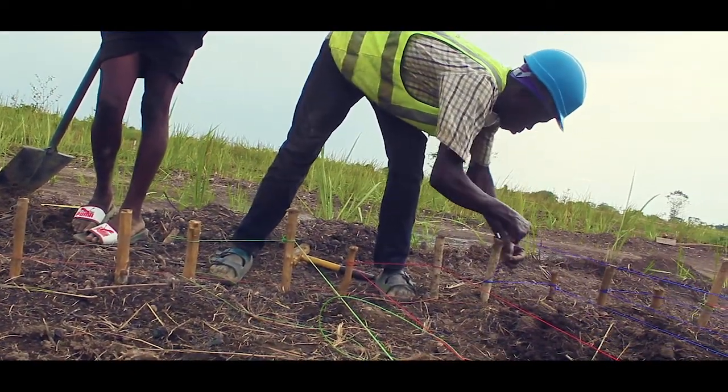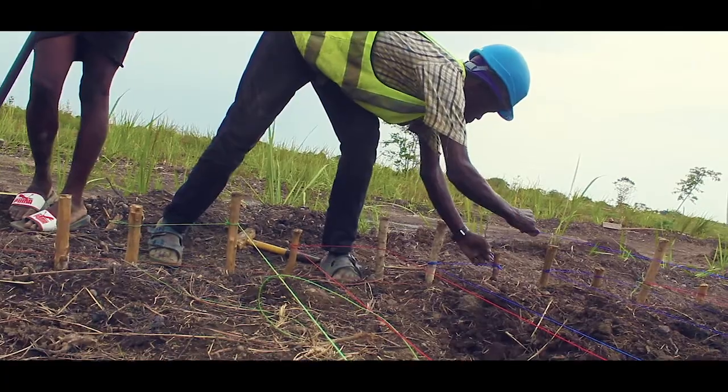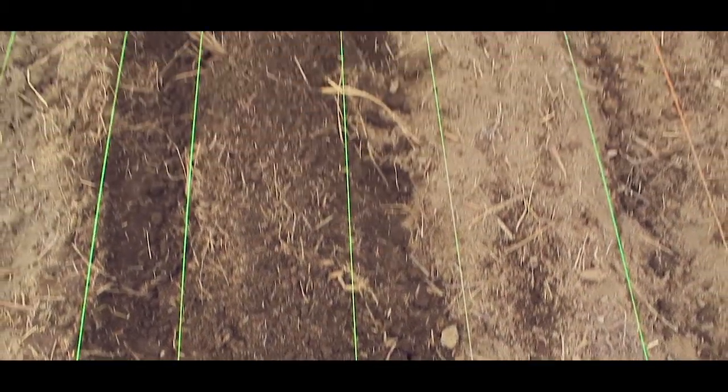We're currently preparing, we actually initiated transplanting operations, and we are progressing gradually on that. That's where we are.